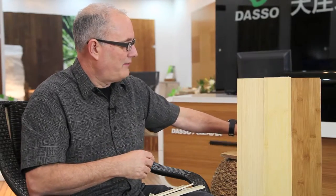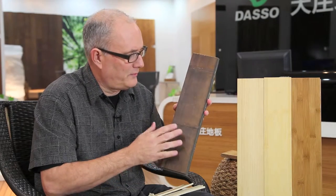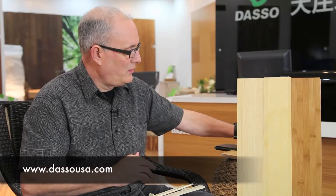Also, we have a product called EcoSolid. This is EcoSolid Forest. It's a beautiful, beautiful product. So if you want to know more about strand woven bamboo or EcoSolid Forest, you can go to our website. But this just gives you a general idea of what the difference is between horizontal and vertical bamboo.